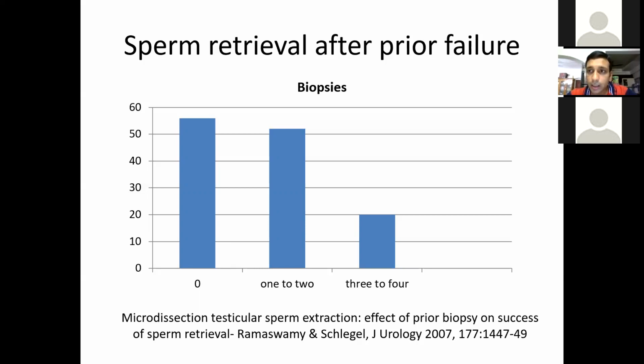So greater the number, the greater the area of the testis sampled, the more are the chances that the focal areas of the spermatogenesis have been hit upon. And if multiple biopsies are negative, the similar thing will also be reproduced in a microdissection.